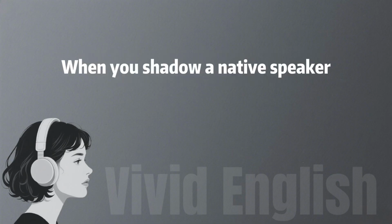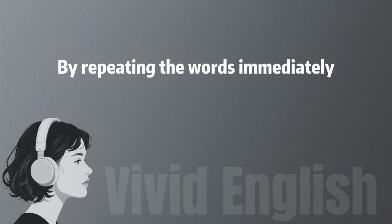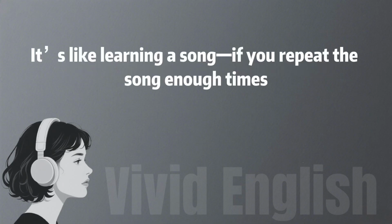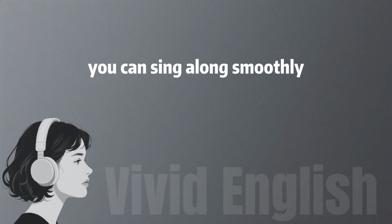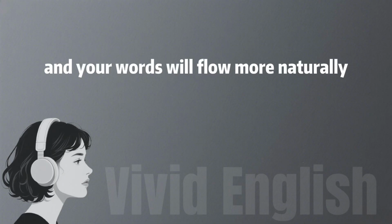When you shadow a native speaker, you listen carefully to how they pronounce each word. By repeating the words immediately, you practice saying them correctly. It's like learning a song. If you repeat the song enough times, you can sing along smoothly. Over time, you'll sound more like a native speaker, and your words will flow more naturally.